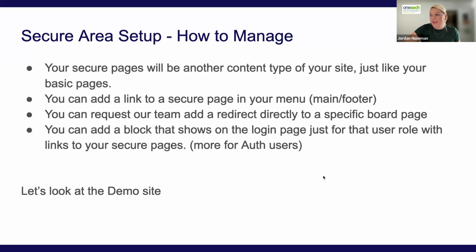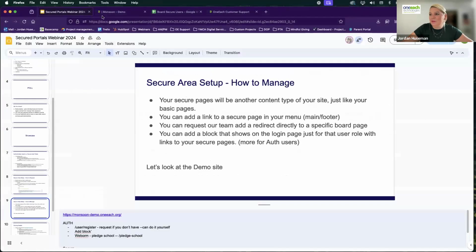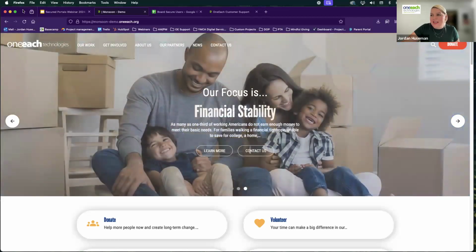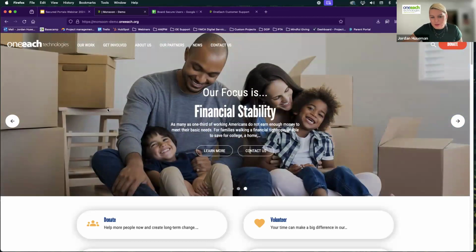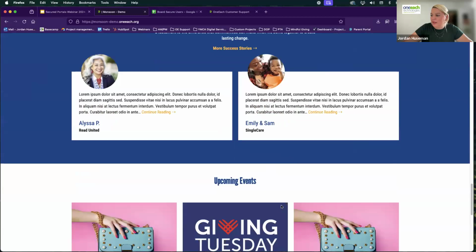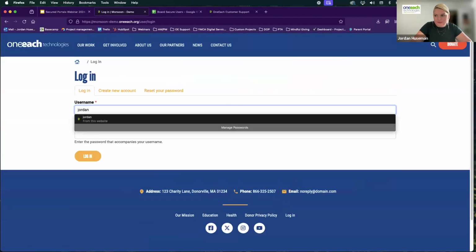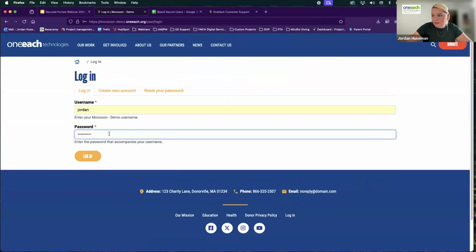All right, so let's go ahead and demo now. Okay, the first thing I want to show is the authenticated user, just because we touched on that first. If we log into the site, there is usually that login button.